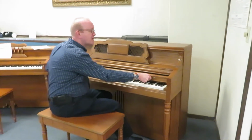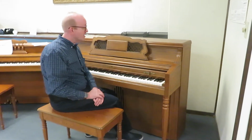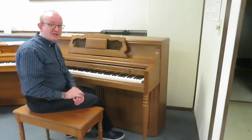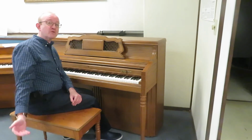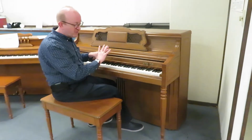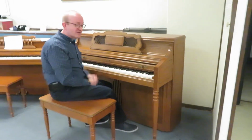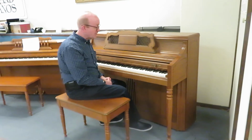The Wurlitzer piano has a distinctive sound to it, and this does credit to that sound. And so it's just a really, really nice piano. A lot of times people are looking for pianos to start out on. This would be a great one for that. Or some people are looking for the furniture, plus they want a piano to play. Again, this fits the bill on that. It's a really nice piano.